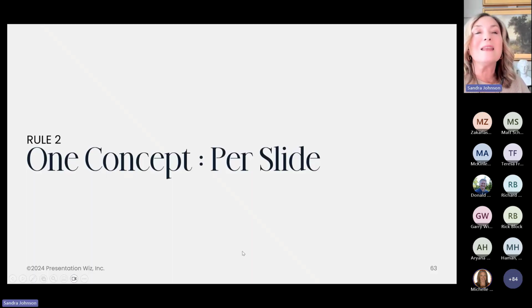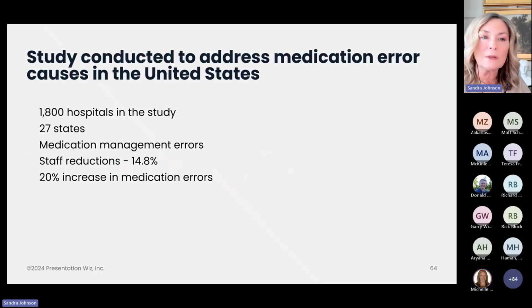If you remember anything today, I want you to remember this one. I think it's going to help you a lot. It's one concept per slide. That's the first thing I did as I started creating presentations 22 years ago. Here's an example presentation. It's not bad. It kind of follows the rules that I set up early. We have 1,800 hospitals in the study. We have 27 states. There's medication management errors. There's been staff reductions. When I asked the client about this, they said they spent 10 minutes on this slide.